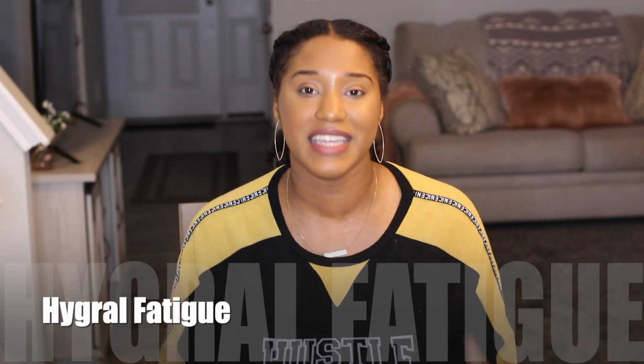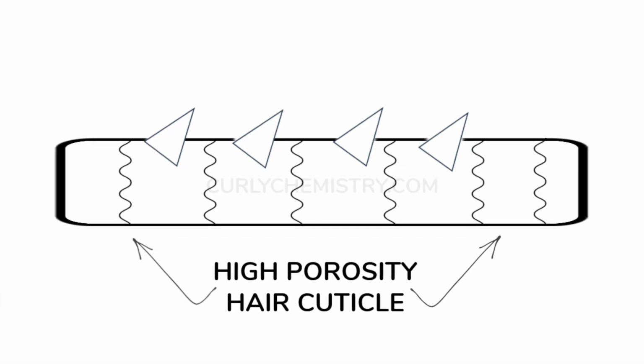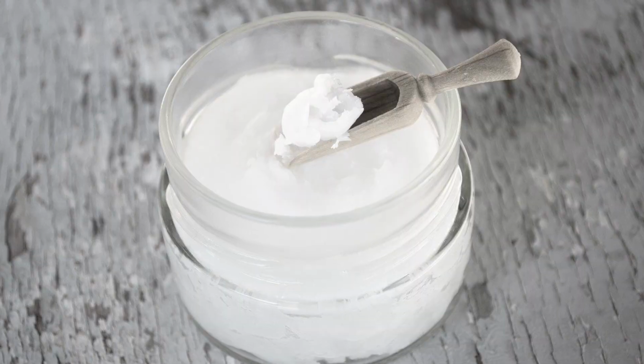Okay, now hydro fatigue. Now here's the thing with hydro fatigue and deep conditioning overnight. If you have high porosity hair, and if you have hydro fatigue, I will not recommend deep conditioning overnight. For the simple reason, because your cuticle is already lifted, so you really don't need any additional excessive amounts of water. Now, if you have low porosity hair, this can be a great option. But then also, I know some low porosity people who don't like deep conditioning overnight, but then I also know some low porosity people who like deep conditioning overnight. But either way, I will say that if you do decide to deep condition your hair overnight, definitely consider adding pre-pooing to your regimen, because it's going to help to be a preventative method to avoid hydro fatigue while you are deep conditioning overnight.